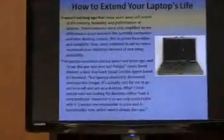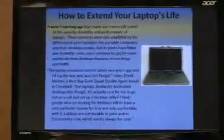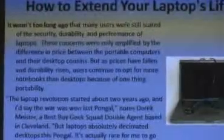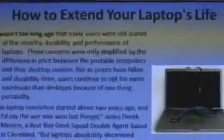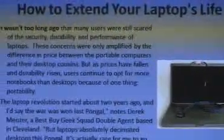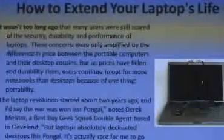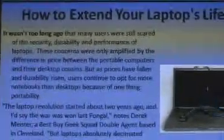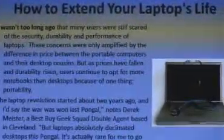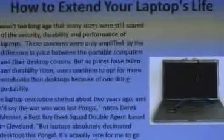It wasn't too long ago that many users were still scared of the security, durability and performance of laptops. Those concerns were only amplified by the difference in prices between portable computers and their desktop counterparts. But as prices have fallen and durability has improved, users are opting for more notebooks than desktops. The laptop revolution started about 2 years ago.